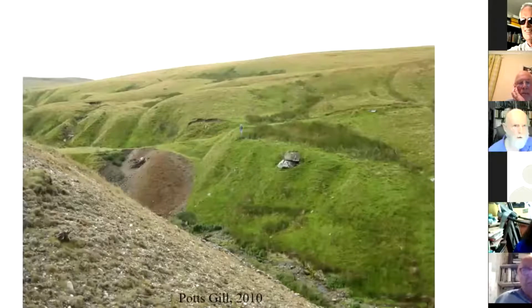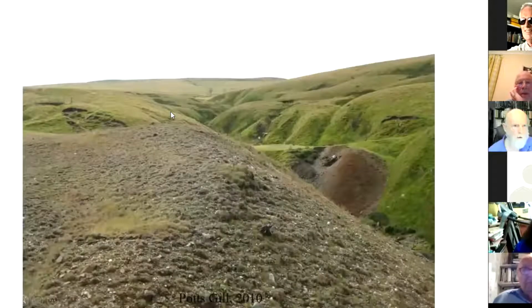The Potskill dumps, the main dumps, are these big ones as you come up, and then you've got the Deer Hill trials, and the other ones are up on this hillside here. But these are hard work, these dumps. You don't often find much in the way of good material on it. You do a lot of digging, a lot of bashing, and don't really find that much.